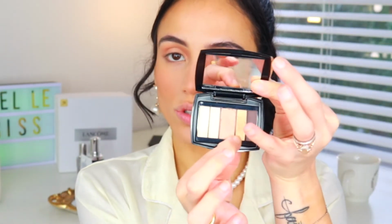So next I'm just gonna take the darker gold shimmer and put that on the outer half of my eyelid. I'm gonna take the shimmery light color and put that in my inner corner, and then just sweep it up and do a halo in that front section and then blend it with my finger.